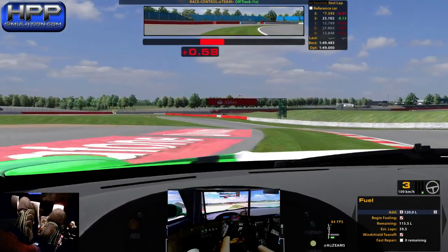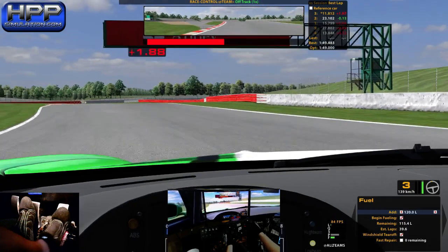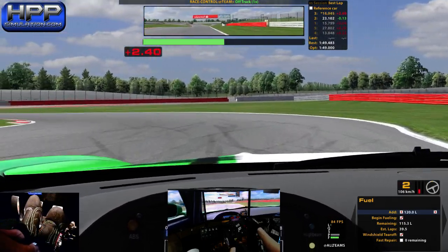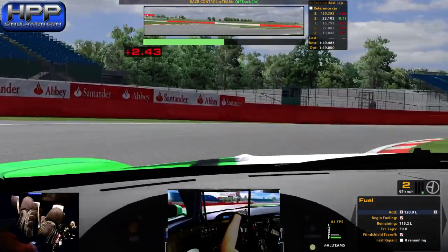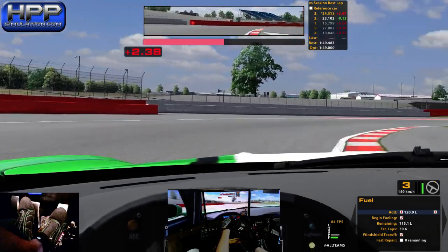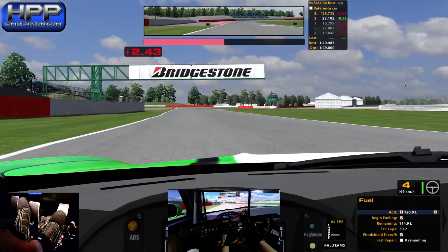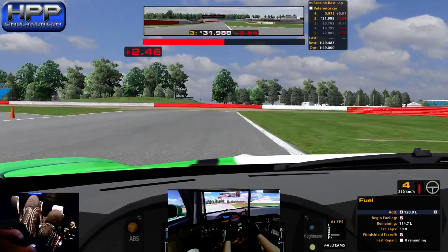So one thing about this car compared to, say, the Audi, if you go too fast on entry, it's not going to be as stable. This is kind of like the Porsche in the sense that you do not want to go too fast into a corner with this car because you're going to be sideways and have your hands full until you get straight again. Where the Audi's just super forgiving in that sense.